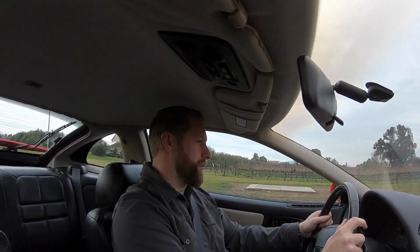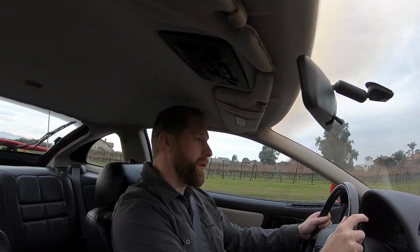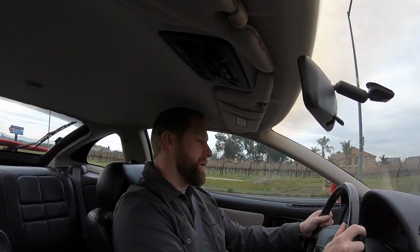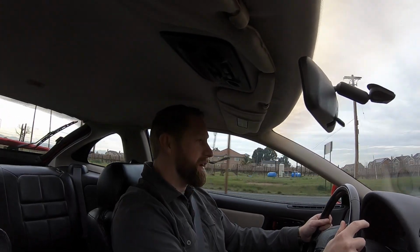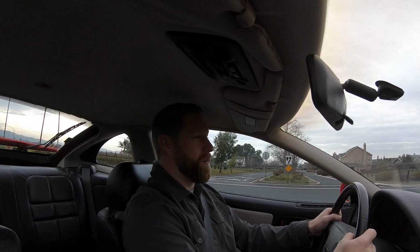What does that equate to price point? Well, you can still land a decent one of these for around 7 grand, 8 grand, 9 grand. And that's going to be a good running model, one you can actually take out and enjoy and not be ashamed to be seen in. And every once in a while, you can find the $5,000 one, but it's going to need some work.